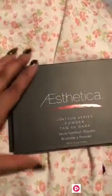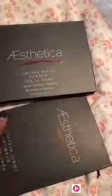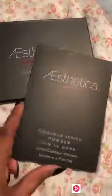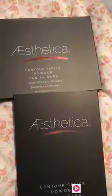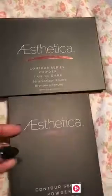Now, this is a palette that I ordered. I've seen this palette before. I wanted to try it, and I think it's really cute, guys. Y'all can read it. It's got everything out. This is $19.99. Now, I believe they only have 2 palettes. Let me know if I'm wrong.